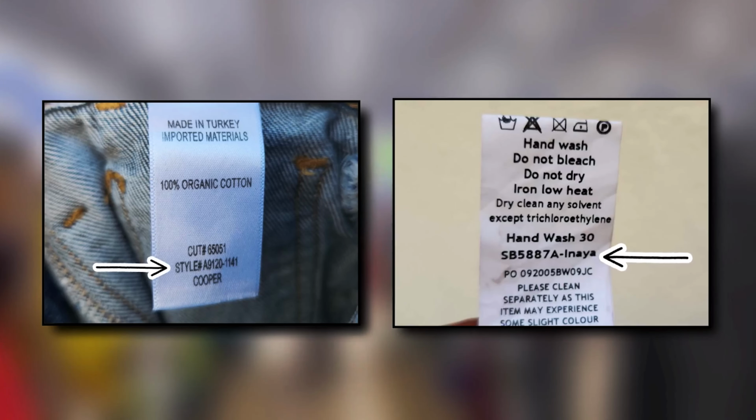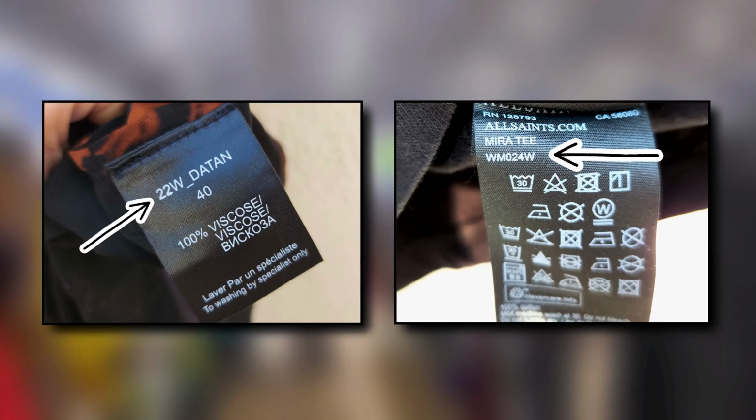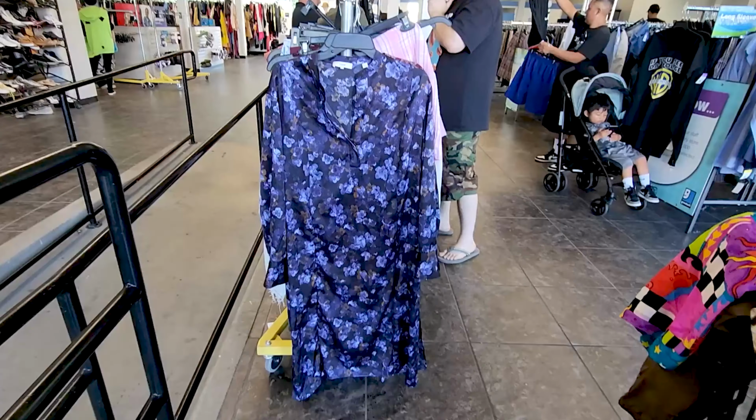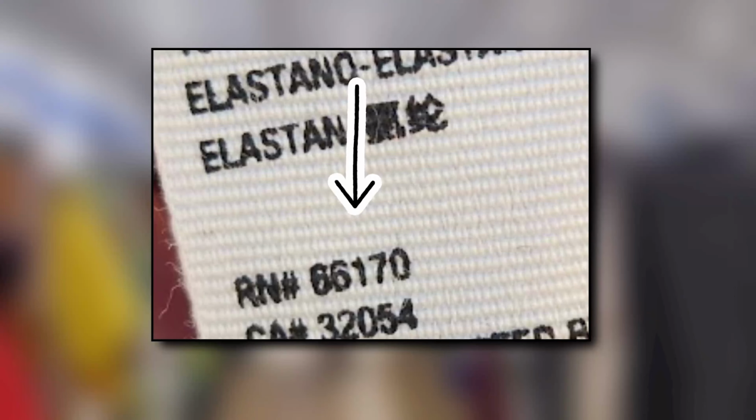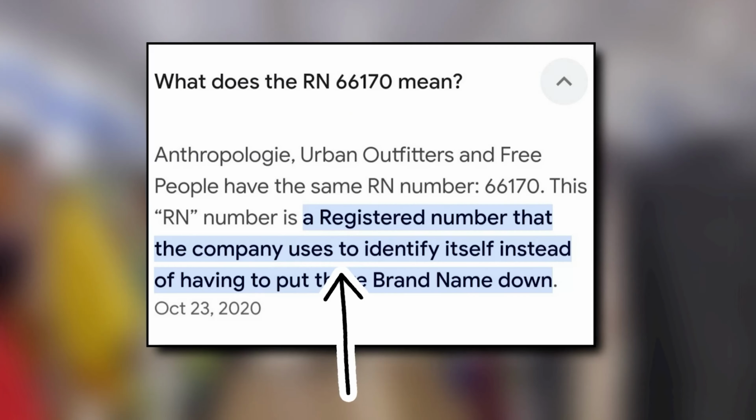Also, if you look at the material tag, sometimes there will be a style number that you can easily look up and see what that exact item is and how much it retails for. Like this Vince piece. Let's Google the style number and see what pops up. There it is. Or if the brand tag is missing, you can Google the RN number to find out what the brand is. This RN number, 66170, you can see here it's Anthropologie, Urban Outfitters, Free People.